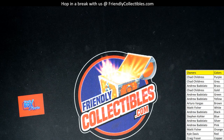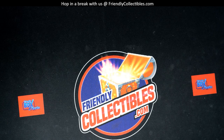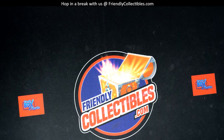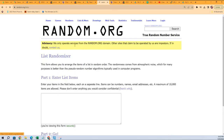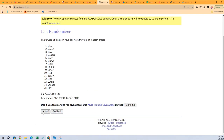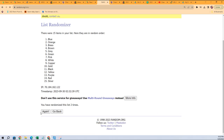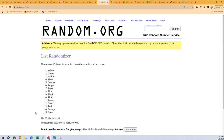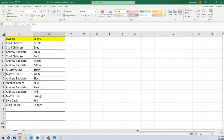So now let's go over here to random, and let me copy all these colors. So let's see what color this thing is so we can determine who gets it. So here we go. Seven times through. One, two, the color in the number one spot after seven is what color it is. Four, five, six and seven right there, copper. So now let's go to our list and see who has copper.